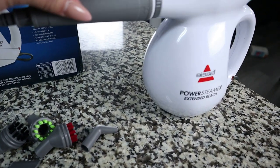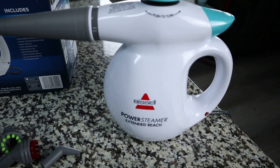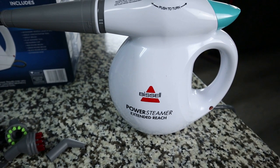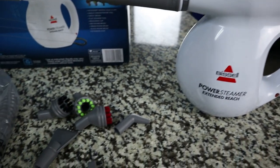So like I said, I've already used it on my bathroom and I love it. I'm going to try it out on the refrigerator snack drawer because it's really messy. So you guys will see that. And then we're going to try this out to get all the gunk out.